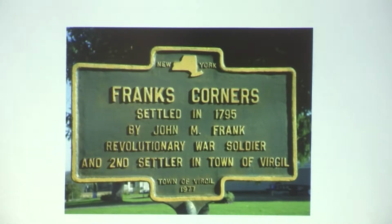He did bring his family a year later, and they built their log cabin. No windows, just logs. So that's where that's located, down actually the bottom of the map, but a little ways from downtown. Okay.